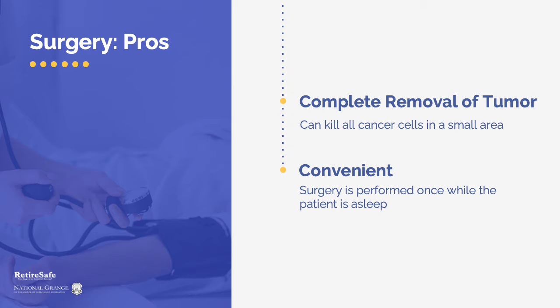Most people with cancer will have some type of surgery, so it can be used in addition to other forms of treatment or as a standalone if your cancer is contained in a small area. Surgery can be an excellent option if you have a single mass or tumor, because it has the potential ability to remove all cancer cells in a small area, meaning you can be cured with surgery alone. It is also relatively convenient for patients, as the surgery is performed once over the course of a day while the patient is asleep. Unlike radiation, you will not need to go in for treatment every day for weeks on end.